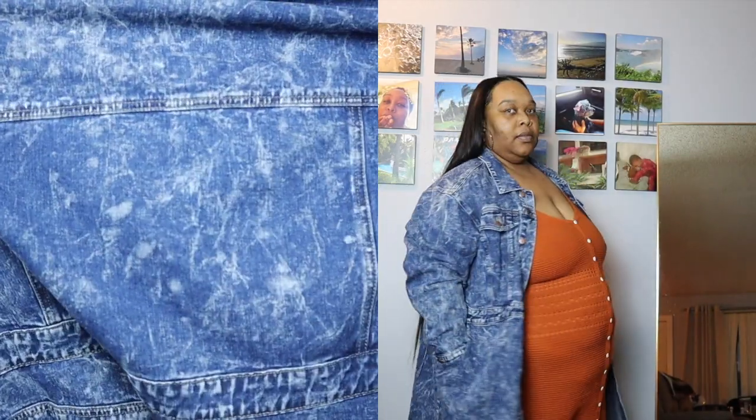It's this long denim, like, what's the word I'm looking for? It's not a kimono, but it's just like a long denim jacket. And it's this tie-dye material here. It's a really sturdy denim with no stretch to it. So this is really gonna do you justice as far as keeping you warm. The buttons are super sturdy, and it does have pockets on the side. Real pockets in the back too.